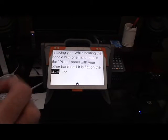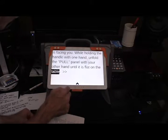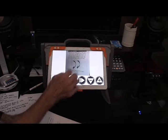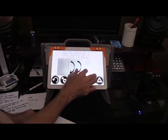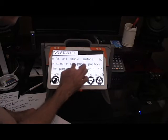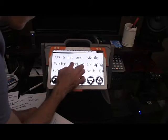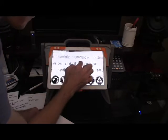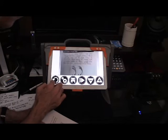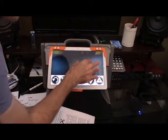So let's say I wanted to read this end. I could do that. Let's go back, go back. I could actually sit here and enlarge this and read it this way if I wanted to. So this is getting started on a flat and stable surface. But I don't want to. I want to go back and recapture this document.